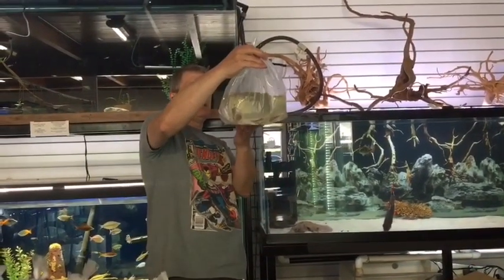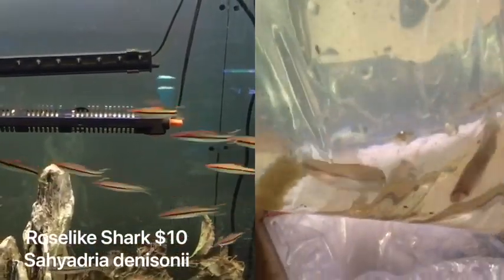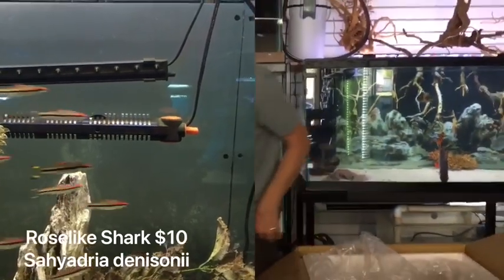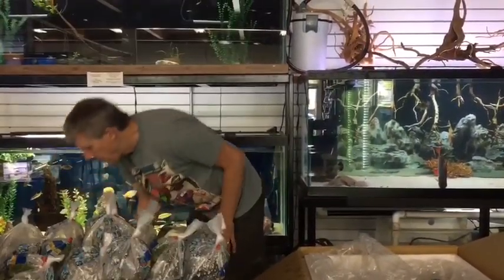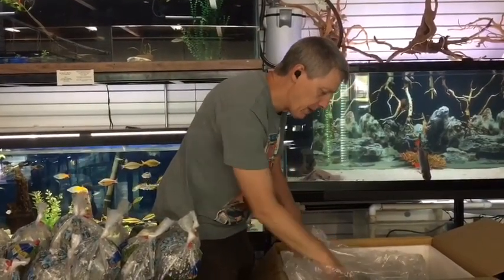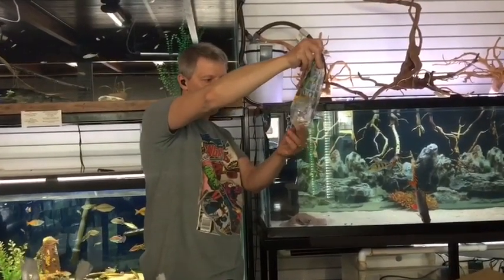Next up is Roseline Sharks. Been going through a ton of Roseline Sharks. Super, super cool. I love my Roselines. I've got a whole bunch of display fish, and we get the babies for you guys all the time. Super popular, super cool fish. These guys got a little squish in them shipping, but it looks like everybody's all right.